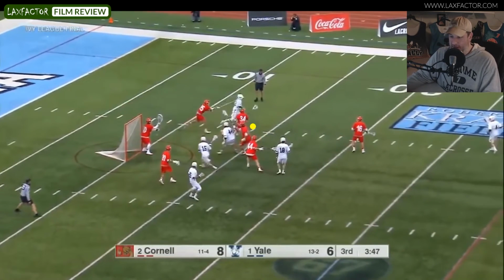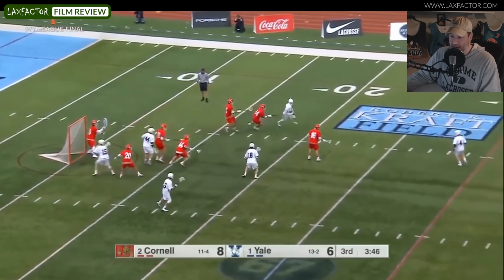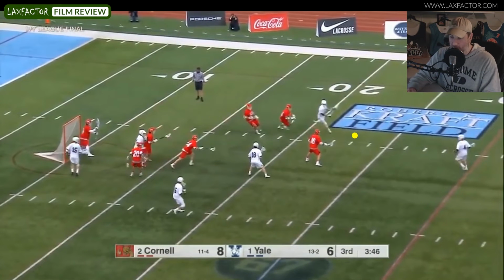Reeves coming up the high side now. Help comes perfectly. They're going to pursue aggressive. Reeves does get the high side here, but that's all right. And now we're going to see the player who got beat is going to recover.